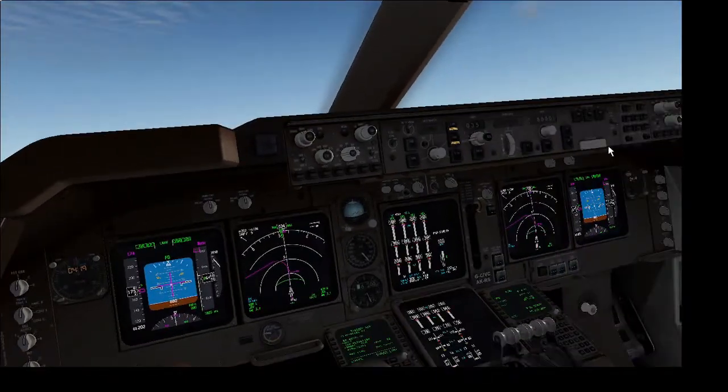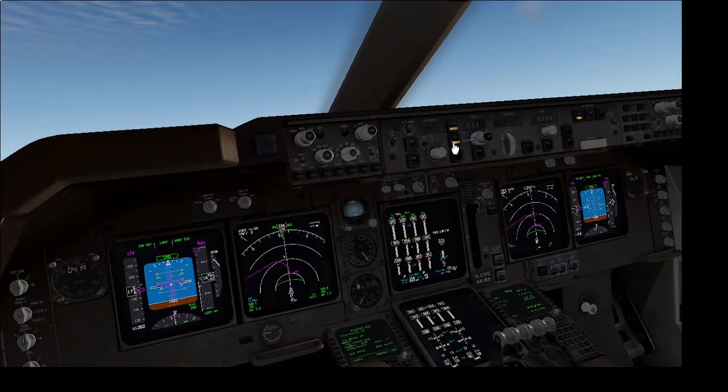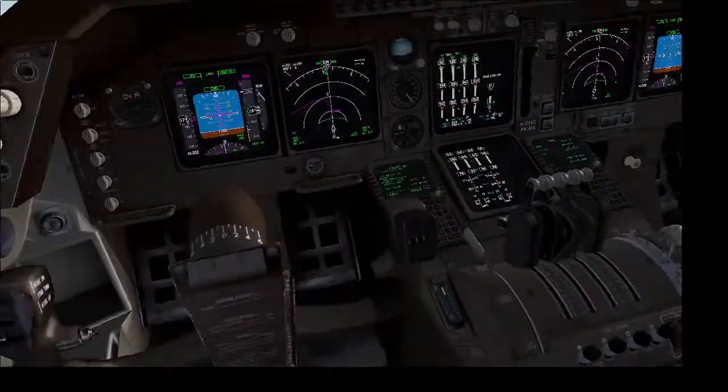Going to turn on autopilot. And letting VNAV take control.